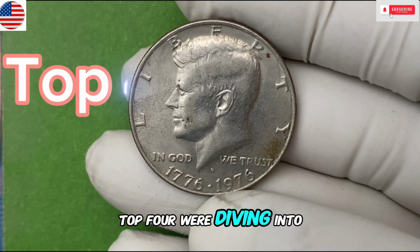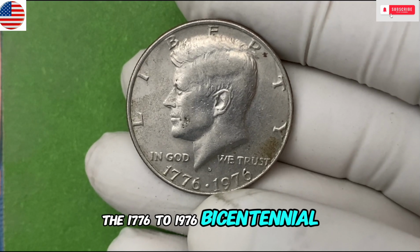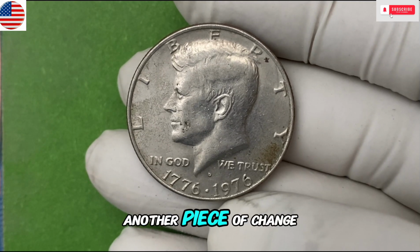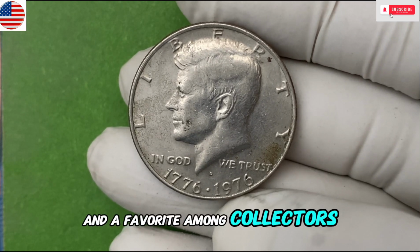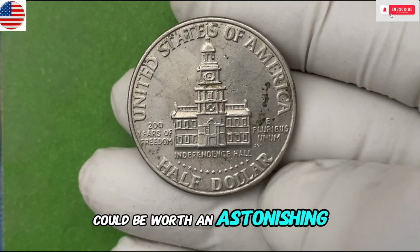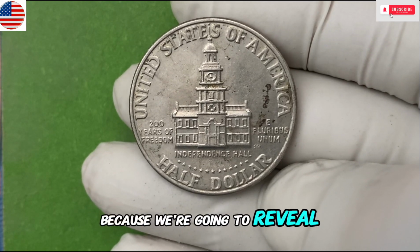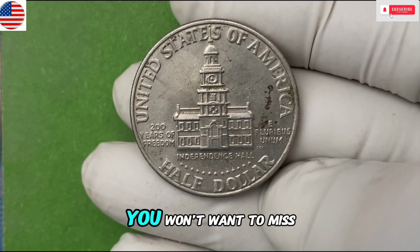Top 4, we're diving into a true American classic, the 1776 to 1976 bicentennial Kennedy half-dollar. This coin is not just another piece of change, it's a celebration of American history and a favorite among collectors. But did you know that certain versions of this coin could be worth an astonishing amount of money? Stick around until the very end because we're going to reveal just how much this rare and valuable coin can be worth today. You won't want to miss this.